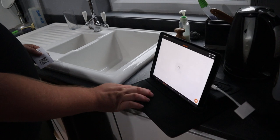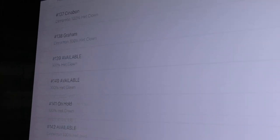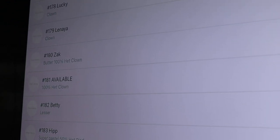Yeah. And it takes you to your homepage. So if you look up here, this will show all of our snakes. So we can scroll through all of them, all the way down, and we're on 187 at the moment.